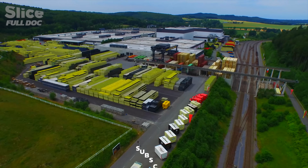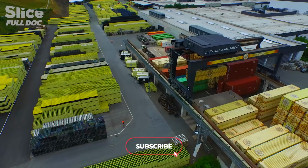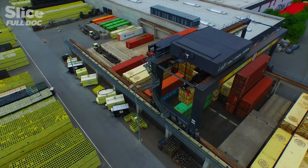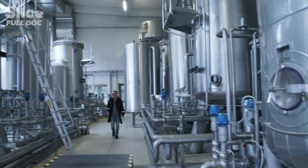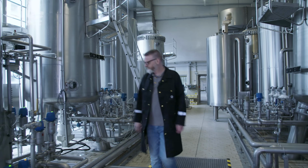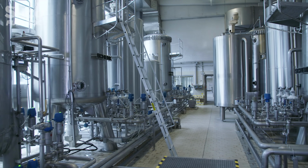A major brewery in the Sauerland region, one of the biggest breweries in Germany and the German world champion exporter for Pils. The private brewery has been family-owned for 9 generations and employs around 800 people. Brewer Michael Thon is one of them.